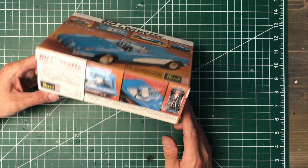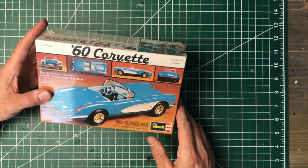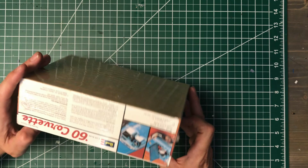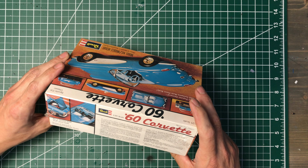So let me know what you think. Like I said, there's the receipt right there. Oh, I'm sorry, bought it in 85, not 83. I was born in 74, so I was a little bit older than that, but pretty neat.